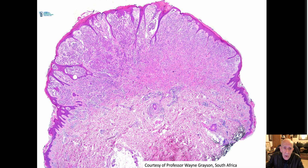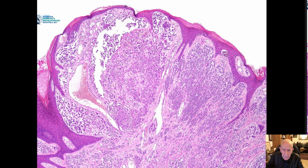And then lastly, this is a case that Wayne Grayson from Johannesburg shared with me, and I've forgotten the size. It was 7 or 8 centimeters or millimeters in diameter. At low power, it looks as if it's maturing, but the thing you can see here is it's not symmetrical. If you compare the population on the right with that on the left, they're totally different. This is a sort of a spindly population maturing. Here we've got this focus of epithelioid cells which are not maturing, so that makes you sit up and think. And there we have a closer view. Compare the left and the right, and it's asymmetrical.